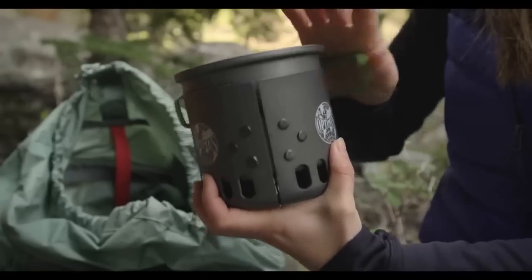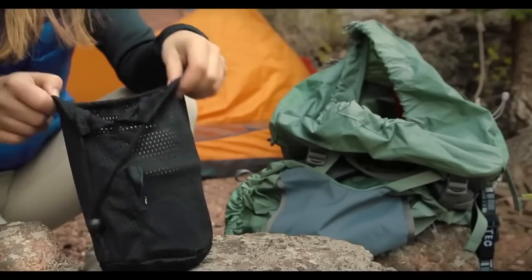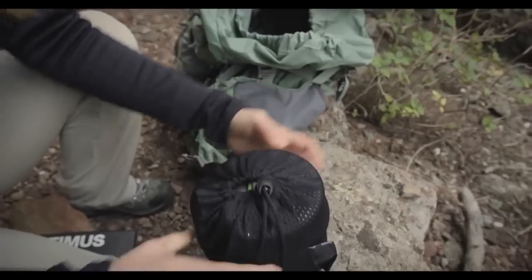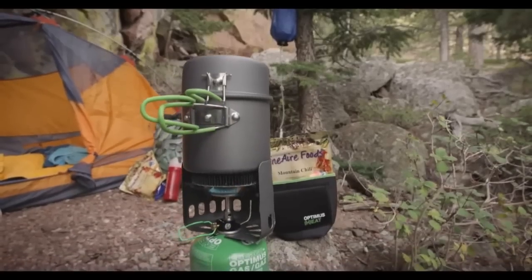When you're done cooking, the Elektra FE nests perfectly together, more compact and lightweight than other stoves. It packs up small and fits neatly in your pack until you're ready to cook your next gourmet masterpiece.